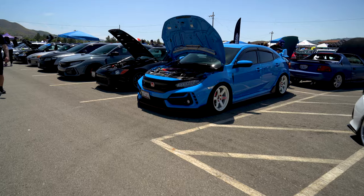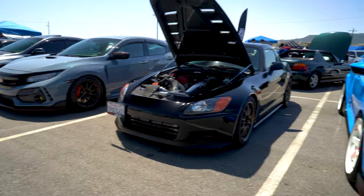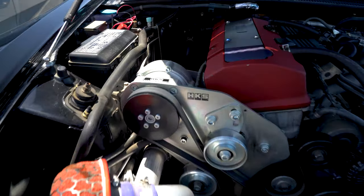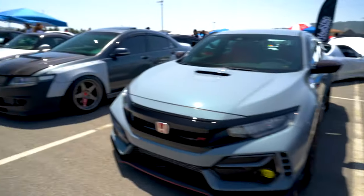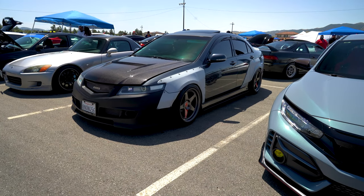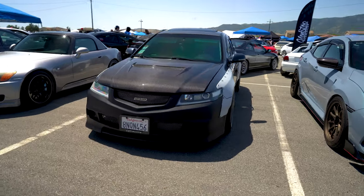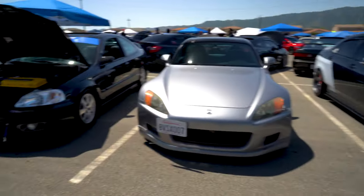TEs, nice white TEs on a blue CTR. Black first gen S2K. Looks like he's got the HKS kit on it. HKS supercharger kit. Wide body on the TSX. That actually looks pretty good. I like the way the wide body fits on it. Just little over fenders, little add-ons. Still project, carbon fiber hood. Get the whole kit on it.